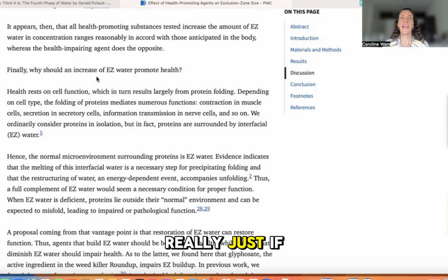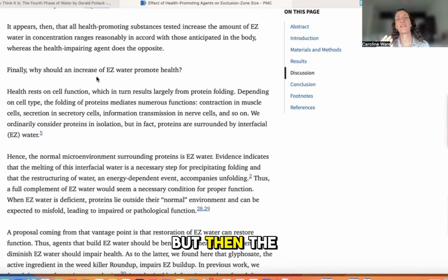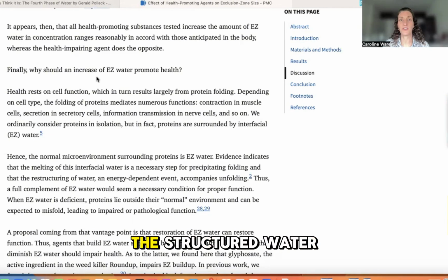I mean, really, if you're thinking about just anything health promoting, this really is the reason why it's health promoting, because it's creating this structured water. But the things that are bad for us, that are reducing it, is this toxic environment. So they found Wi-Fi actually reduces the structured water. They found that anesthesia actually reduces the structured water.